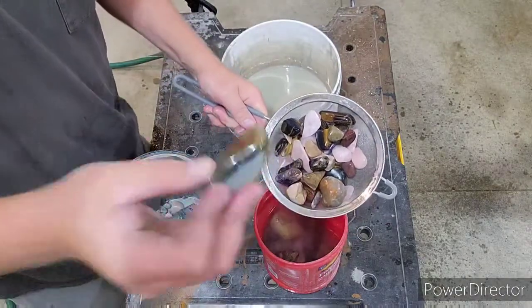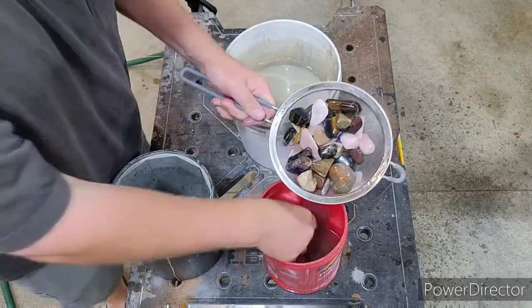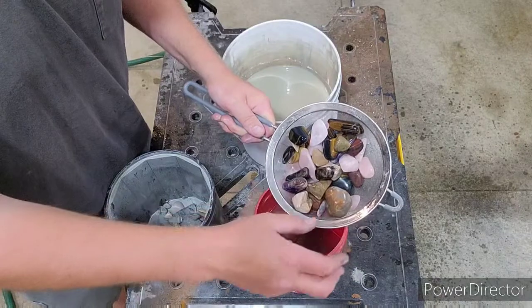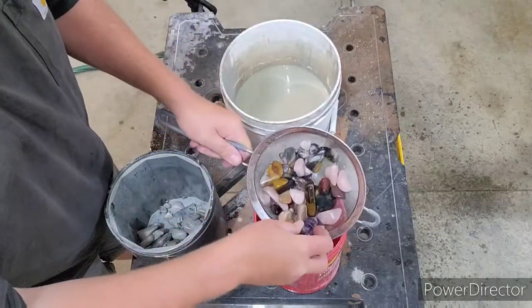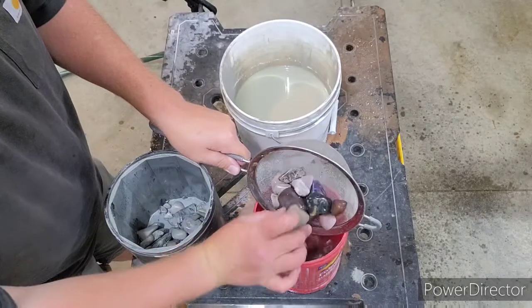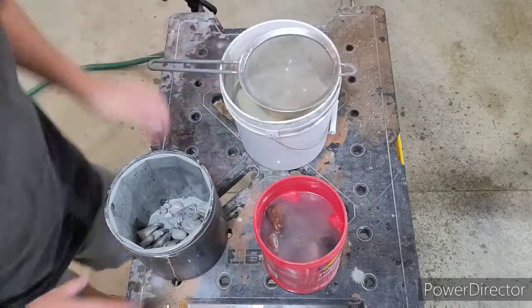I got some polychrome jasper I've been working on, and I had just a few pieces left in a barrel, trying to finish up all that to move it to the next stage, and it wasn't enough to fill the barrel, so I just ended up throwing it in here to finish up the last few pieces I have. And I did the same with some of the blue tiger eye as well.